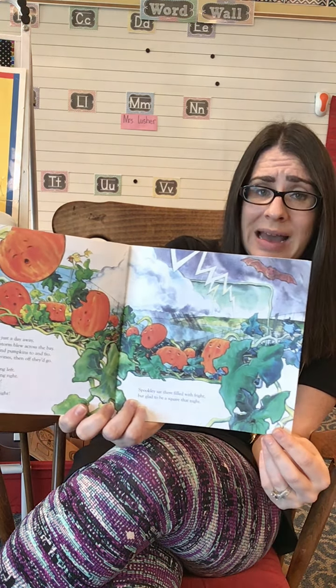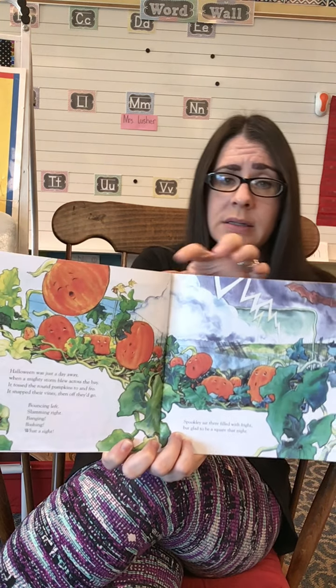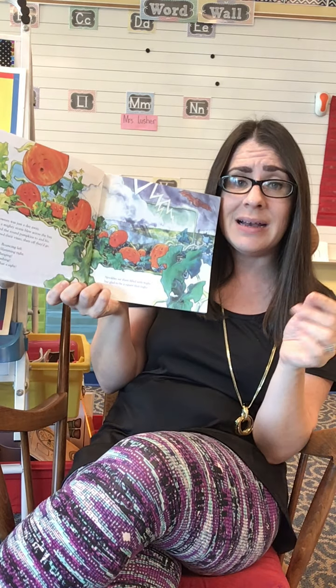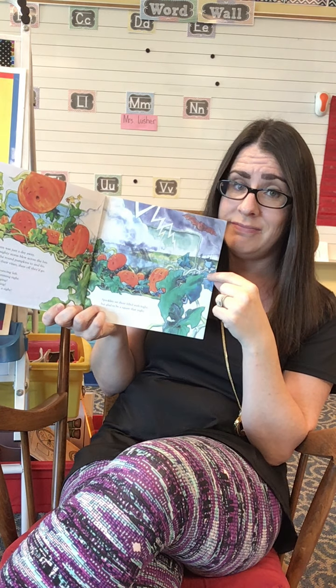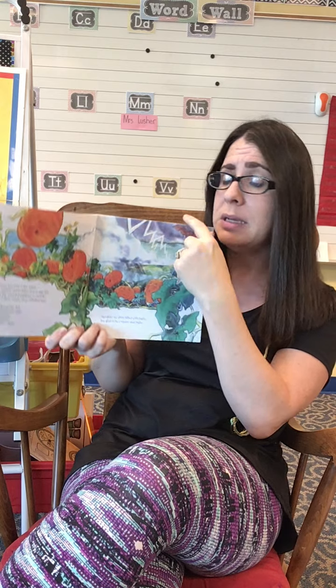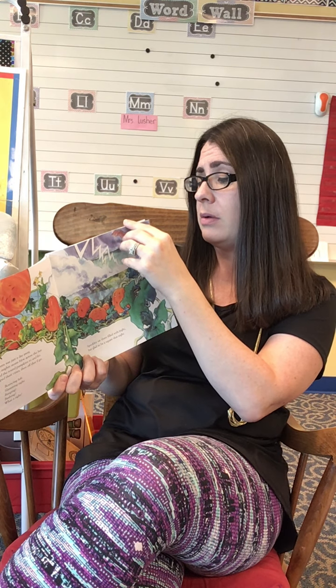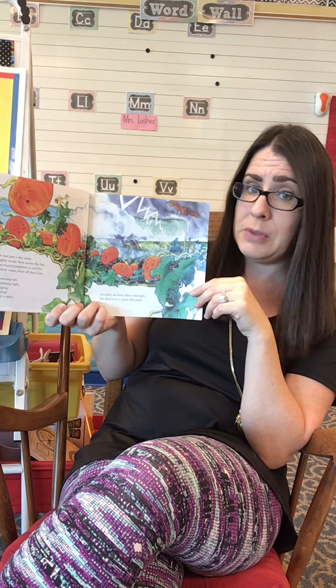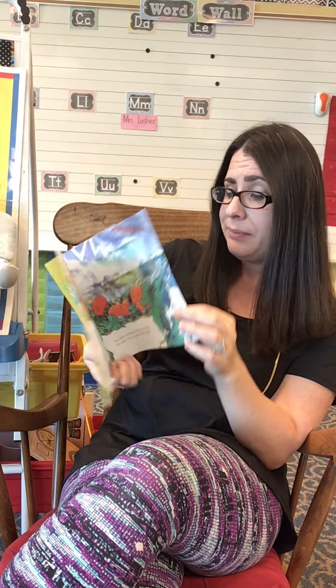Did you hear that? So what happened to all these round pumpkins? They were banging and splashing all around because there was a storm that came in, and it was so windy the pumpkins were banging into each other. But did Spookley have that problem? No, because he was square. He can't roll, can he?